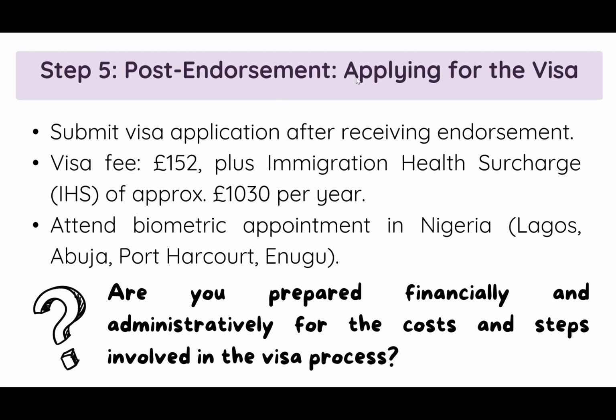On average, they expect you to show that you have, it used to be 12,000 pounds. Now it's about 24,000 pounds. The last time I checked, you should show that you have about 24 to 26,000 pounds. So it's always important. You must be financially ready.